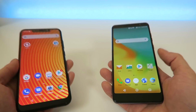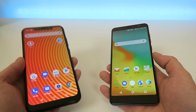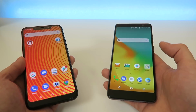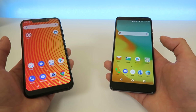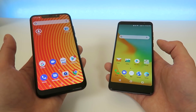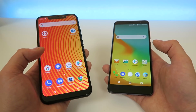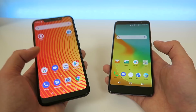Both devices feature 3 gigabytes of RAM internally, and on the BLU Vivo XL4, we have a MediaTek Helio P22 processor, and on the ZTE Blade Max View, we have a Qualcomm Snapdragon 435 processor. Now, I'm personally more of a Qualcomm fan than a MediaTek fan, but the MediaTek Helio P22 is a newer processor by MediaTek, and I've actually had a great experience using it with the BLU Vivo XL4. Performance has been really awesome, and it's kind of changed my opinion on MediaTek.